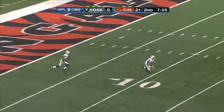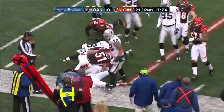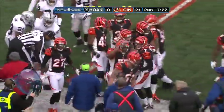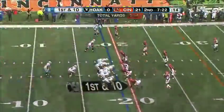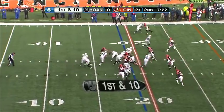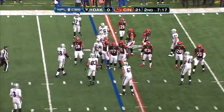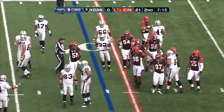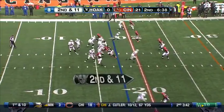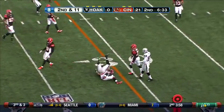Francis from 3 yards deep. Good special teams coverage from the Bengals. Stopped short of the 20-yard line. The Cincinnati defense has been outstanding today. Stewart. No room to run. Geno Atkins made the stop. Not been very hospitable. Time there and close to a first down.